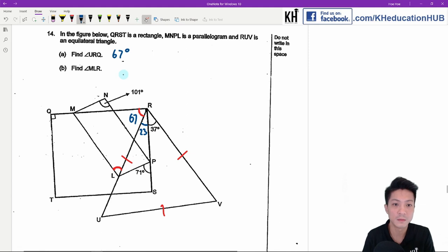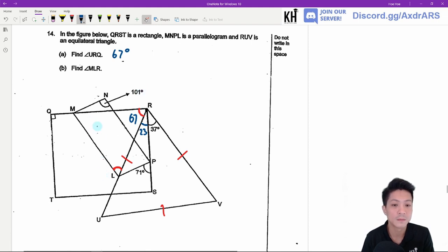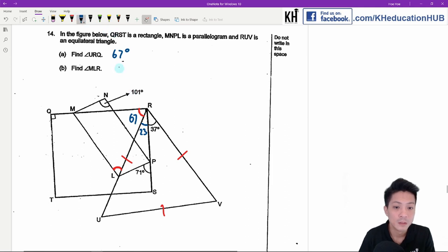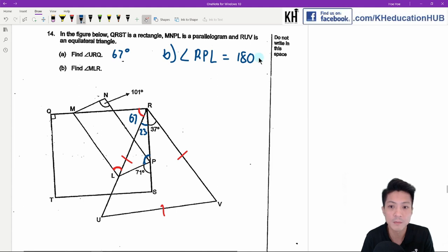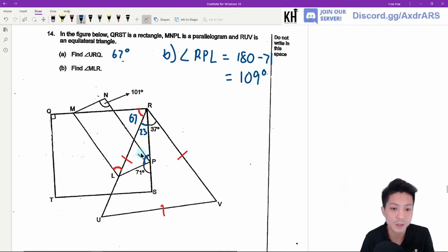Now I need to find MLR. This angle here is 105. I can first find out what this angle here is. Angle RPL is equal to 180 minus 71, which is 109. So this is 109.